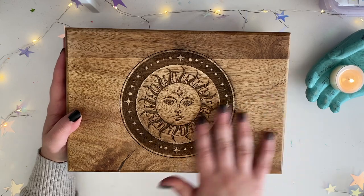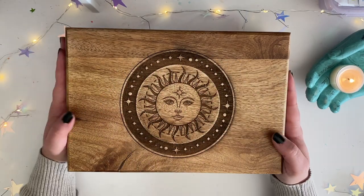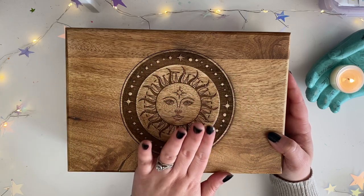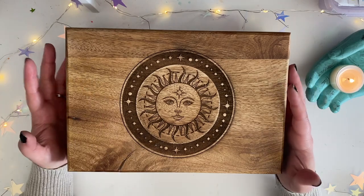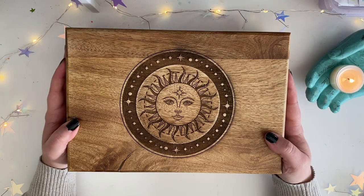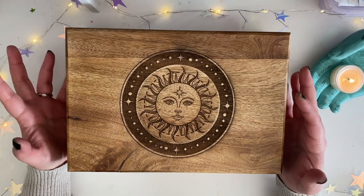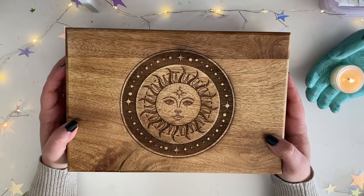So if you are anything like me and you've been a part of the journaling or planner community for quite some time, you will recall a while back, there was this craze with the Classiky wooden boxes. Now, if you don't know what they are, I will list them down below. But they are these beautiful wooden boxes that average about $120 for each box.